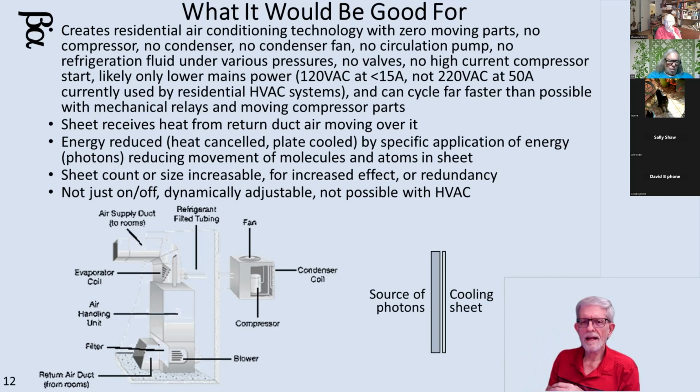So it's more like a heating unit. If you remember old style calrod heating units, where it was a coil of metal and you'd put current through it, and if you adjust the amount of current you're putting through it, you can change the amount of heat it's producing.